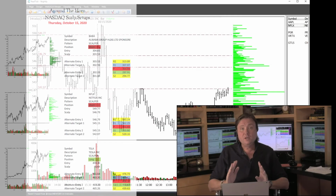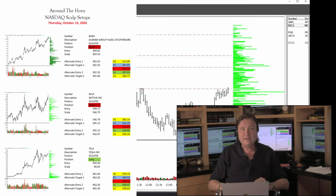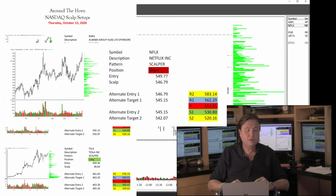This was an interesting one this morning, and it comes from the scalper plan. Those are our secondaries, as all of you know, and they really play out very, very nicely, especially when we get nice market volatility. So what you're looking at here is the NASDAQ scalper trading plan from last night. Again, this is all based on program trading numbers that we're expecting to see in the morning. You see that we've got Netflix bracketed up here for a move from 549.77 down to 546.79, down to 545.15, down to 542.07.